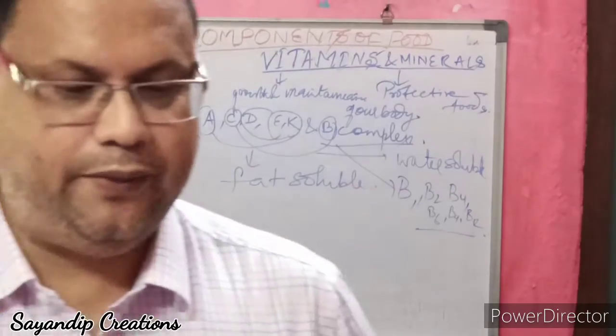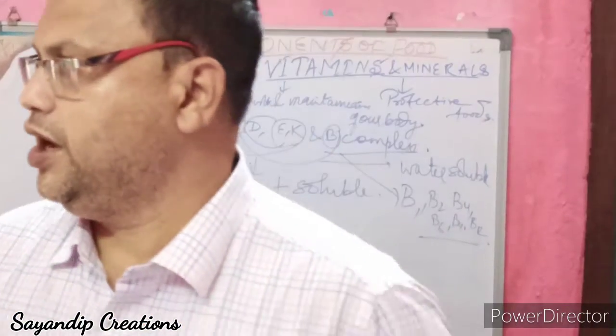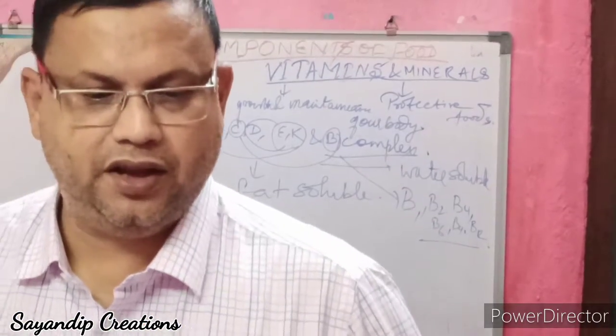Vitamin B2. It is needed for improving growth and lactation and aspiration. The sources are milk, peas, eggs, banana and raisin.